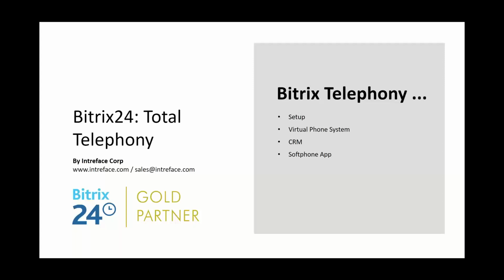First, we're going to have a look at how we can integrate and set up Bitrix24 telephony. We're going to see how we can set up the system and use this as a virtual phone system inside our Bitrix24 system. Then we'll see how this integrates with the CRM system, how we can receive the calls and record those calls directly in your CRM platform. And then we'll see how we can use the mobile app to manage those calls.